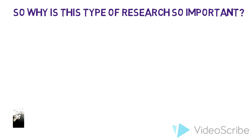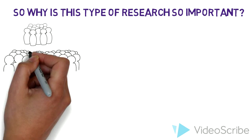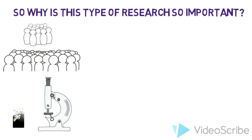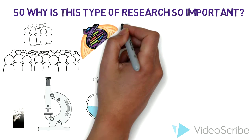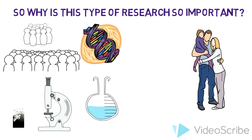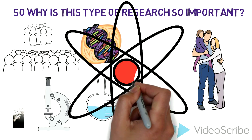So why is this type of research so important? As technology advances, more and more people are able to reproduce regardless of what problems they might have previously encountered. Limitations that once hindered the biological fitness of individuals are being altered by the power of technology and cutting-edge research. As more people can reproduce over time, genetic variation in the population can increase. Undoubtedly, in vitro fertilization has benefited many families and revolutionized the field of science.